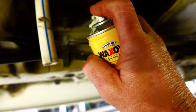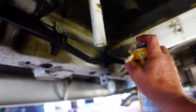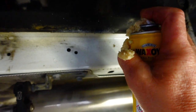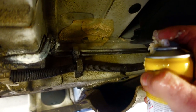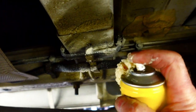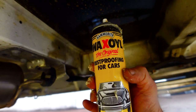Plenty on the brake lines. Again, I always do the brake lines. Just keep coating all the way through. Be all good for another winter. Still going, this can. Another section of brake lines a little bit further up on the chassis. Well, there it is. I think that's well used. Empty wax oil. Beautiful. Job done.